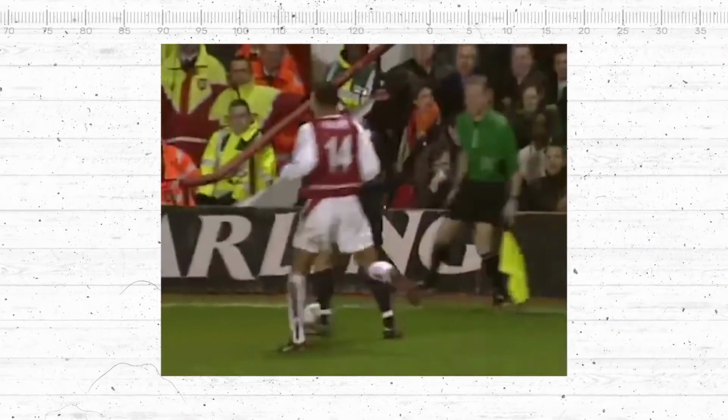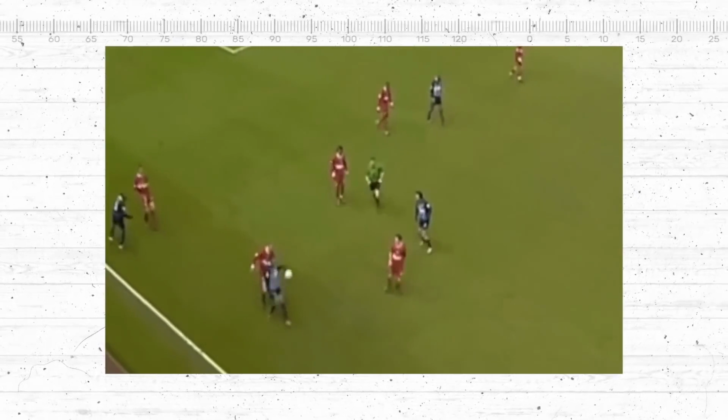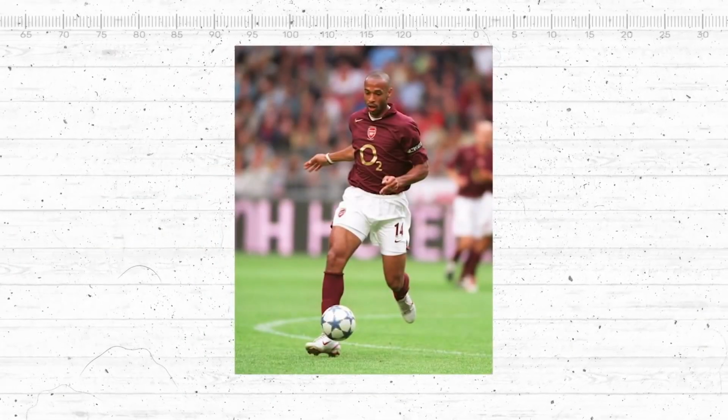Henry wasn't a show pony. Most of what he did was highly effective, but sometimes he liked to have fun on the pitch. His signature fake pass was the best example of this. Henry didn't pull the move out too often. It's a bit of a gimmick, and his managers wouldn't have appreciated him doing it when his team was losing or drawing. But when the time was right, Henry bamboozled opponents, teammates and supporters with the fake pass.